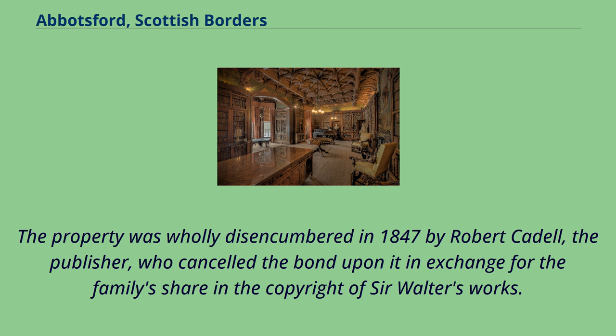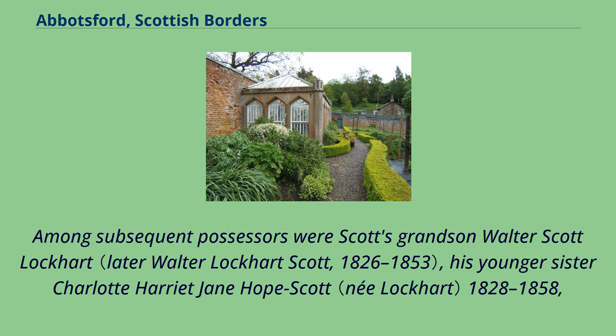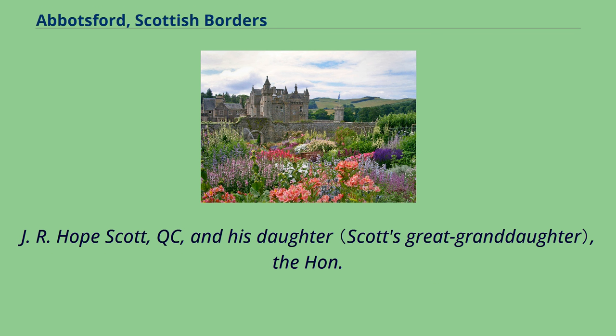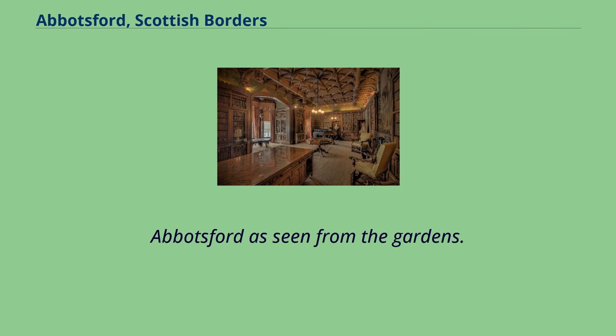The property was wholly disencumbered in 1847 by Robert Cadell, the publisher, who cancelled the bond upon it in exchange for the family's share in the copyright of Sir Walter's works. Scott's only son Walter did not live to enjoy the property, having died on his way from India in 1847. Among subsequent possessors were Scott's grandson Walter Scott Lockhart, his younger sister Charlotte Harriet Jane Hope Scott, 1828-1858, J.R. Hope Scott, Q.C., and his daughter, the Honourable Mrs. Maxwell Scott.